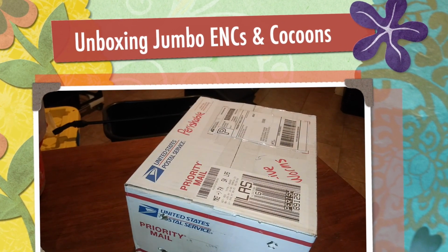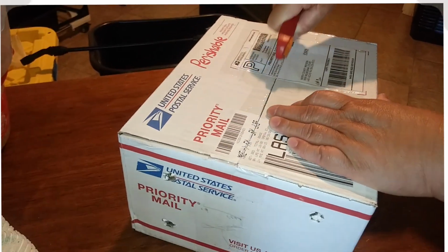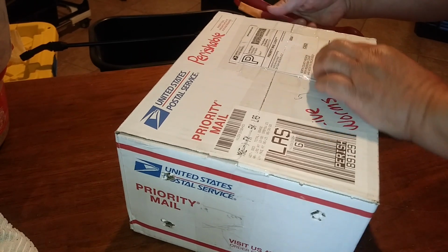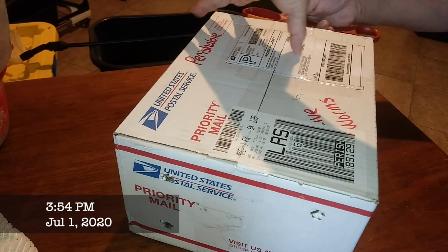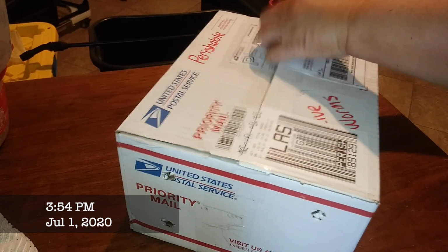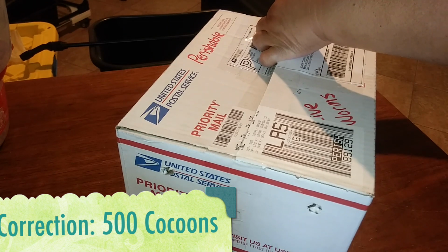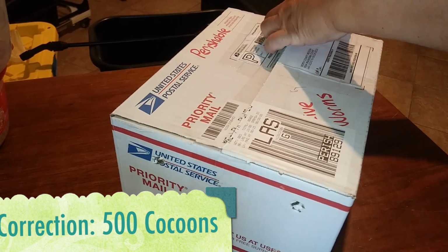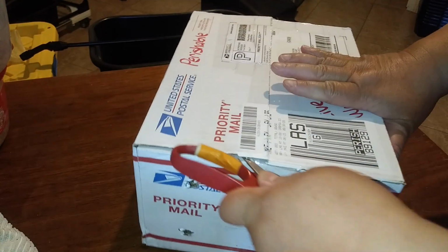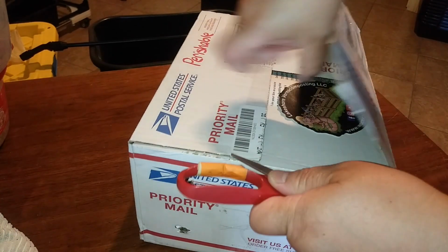Alright, I just received a box. I ordered some jumbo European night crawlers from Lakeshore Vermicomposting in Wisconsin, and also 1,000 of their cocoons. And it just arrived here in Las Vegas. 94-degree weather today. Cooled off the past couple days, but usually it's been over 100.